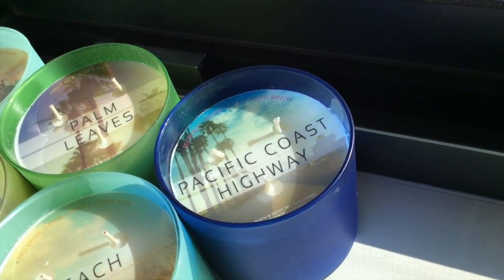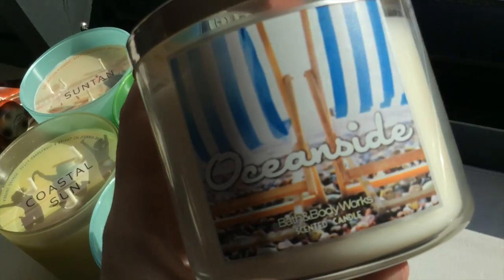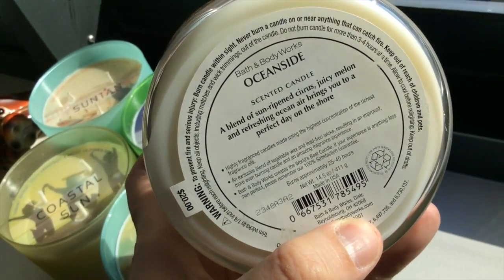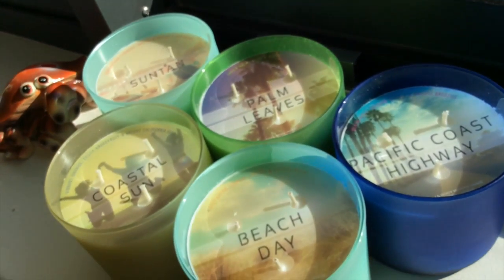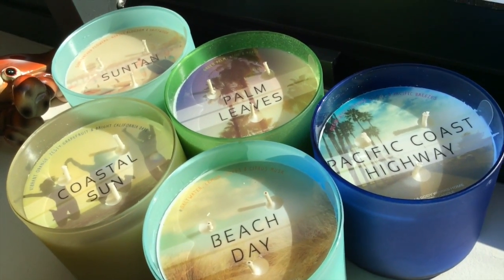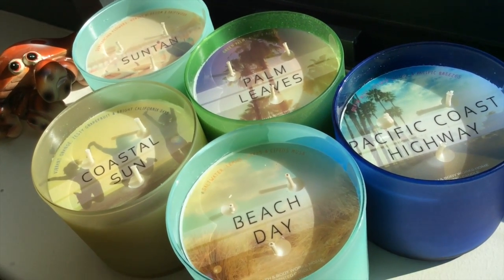As well as, of course, your standard kind of Oceanside, which has like the ocean air and just like really intense, what is this? You know, this is melon, ocean air, and citrus. They don't give you many notes on the Turquoise Waters, again, other than sunlight, beach grass, and sea spray. So it could be a duplicate for some candle that I'm not thinking of, but it was kind of like been there, done that, didn't need it.